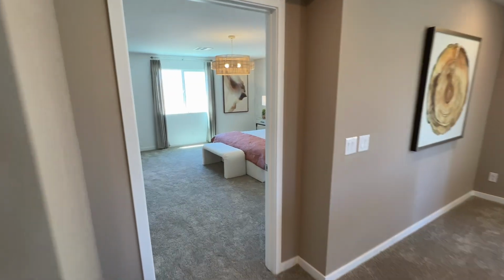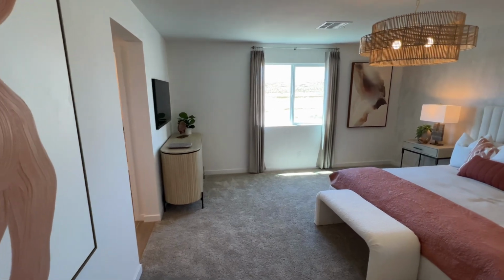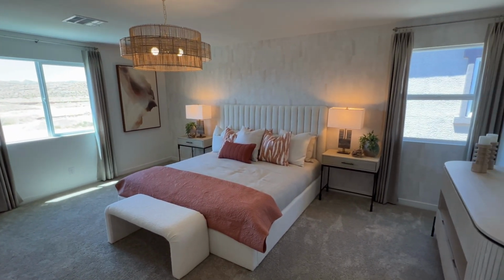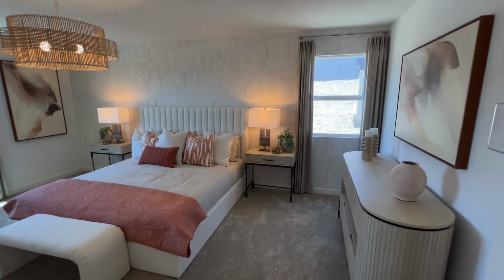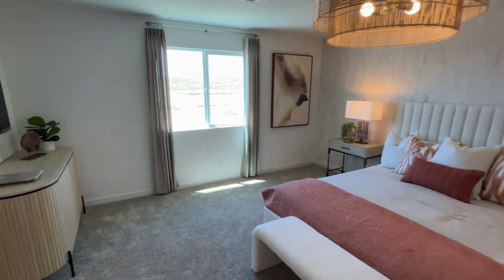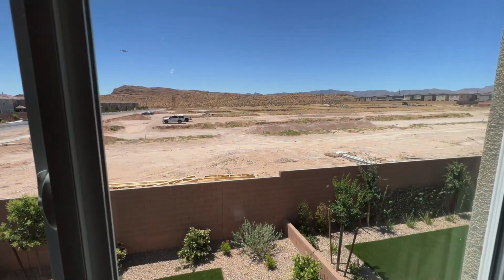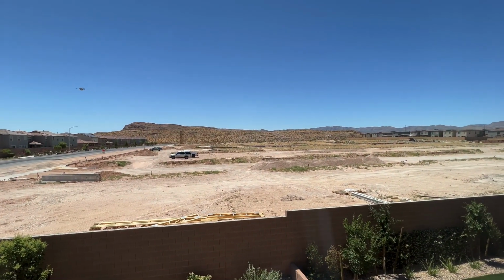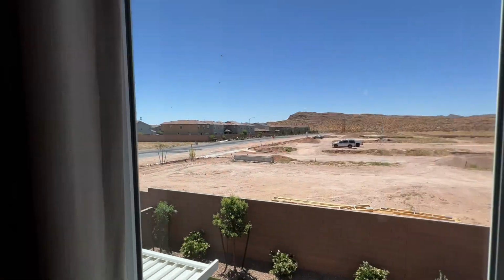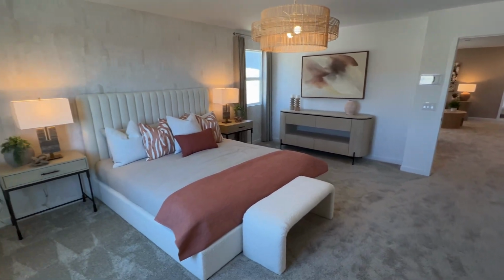Now let's go see the main bedroom, which is the primary bedroom. Check it out, guys. King size bed, plenty of space on the left and right hand side. This window is actually facing the backyard. And check this out, guys. We're literally on the edge of Las Vegas. But here it is. Let me give you guys a view from this angle.